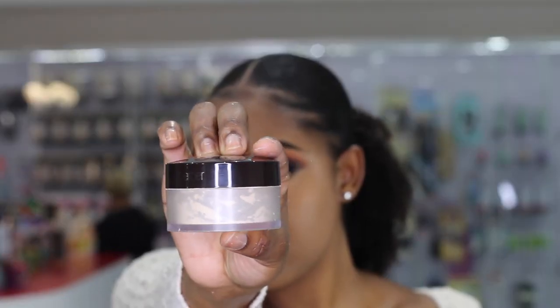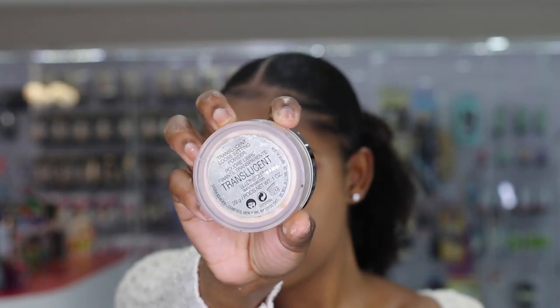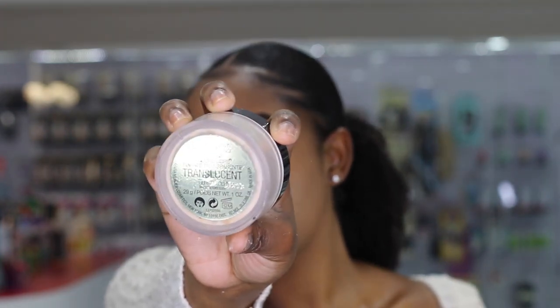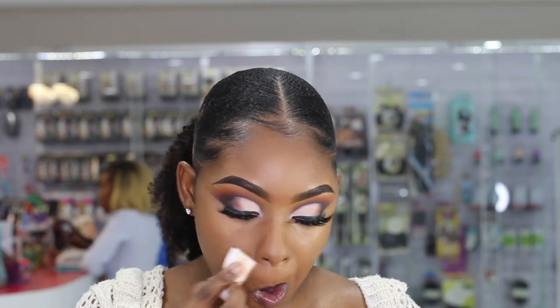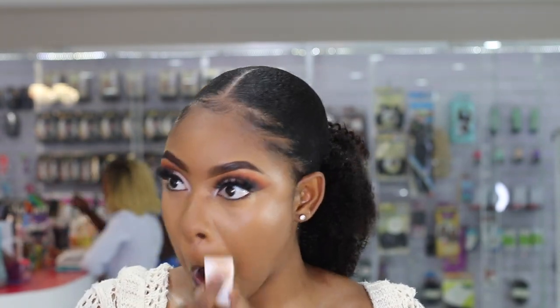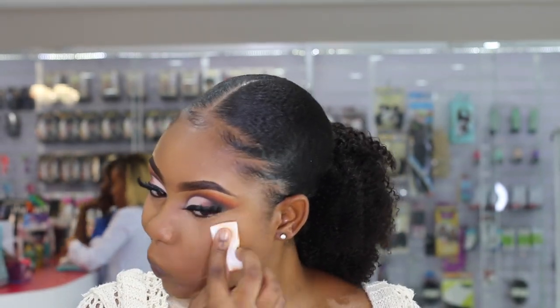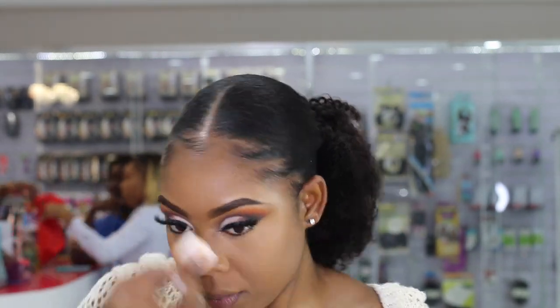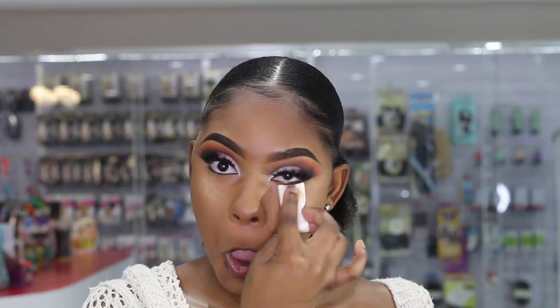To set my highlight, I'm going to first use my Laura Mercier translucent powder. I actually use two setting powders, so I start off with the Laura Mercier translucent powder, and that is gonna get the makeup to look very smooth. It doesn't have any color, so it just allows the concealer to set nicely but look very smooth at the same time. And then to give it that highlighted effect, I'm going to use my Sasha Buttercup, and that's really going to give me that nice yellow, beautiful highlight.